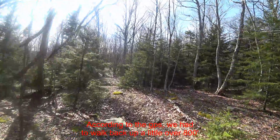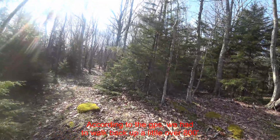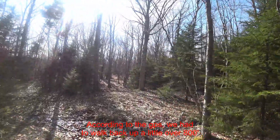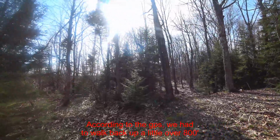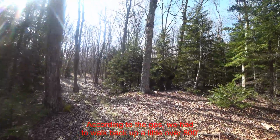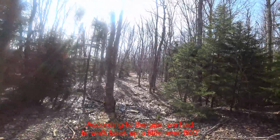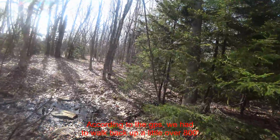Sadly, I don't think we're that far from the pipeline trail still. So we came in, gung-ho, all excited, and we probably walked, I'm gonna guess, 700-800 feet elevation down, and we needed to take a right turn much sooner than later as you're coming in off that pipeline.